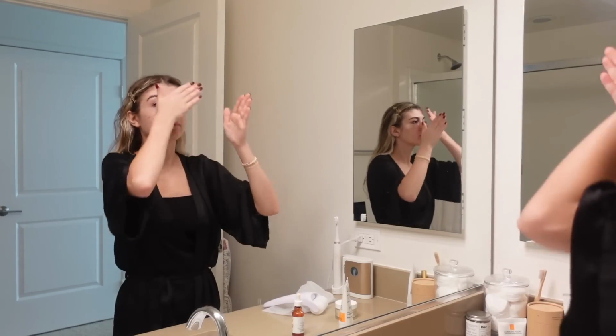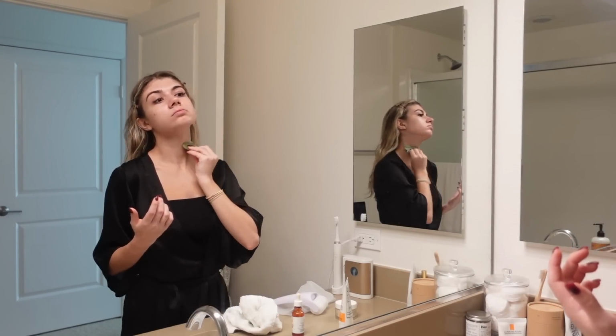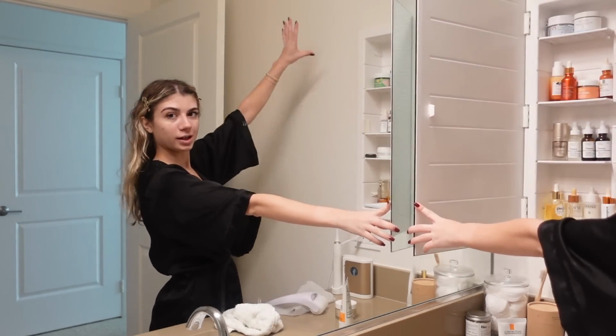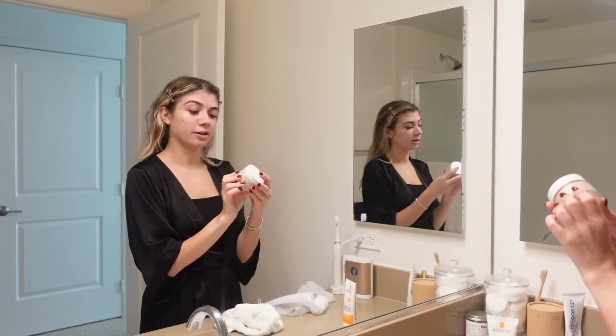Do you like how I color coordinate everything? Can you even see it? I color coordinate my medicine cabinet. This is my go-to moisturizer. This is the Caudalie Vino Perfect.